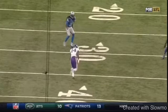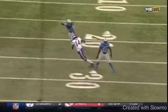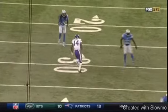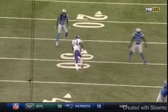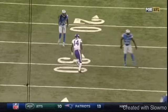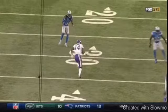He does not either know that he has a guy underneath, or despite the fact that he knows a guy is underneath, he still decides to bite hard on the out route. That's the number one thing. Number two thing is this. Even off the out cut, let's say this linebacker was not here at all, and he may have in some way been responsible for this out cut.